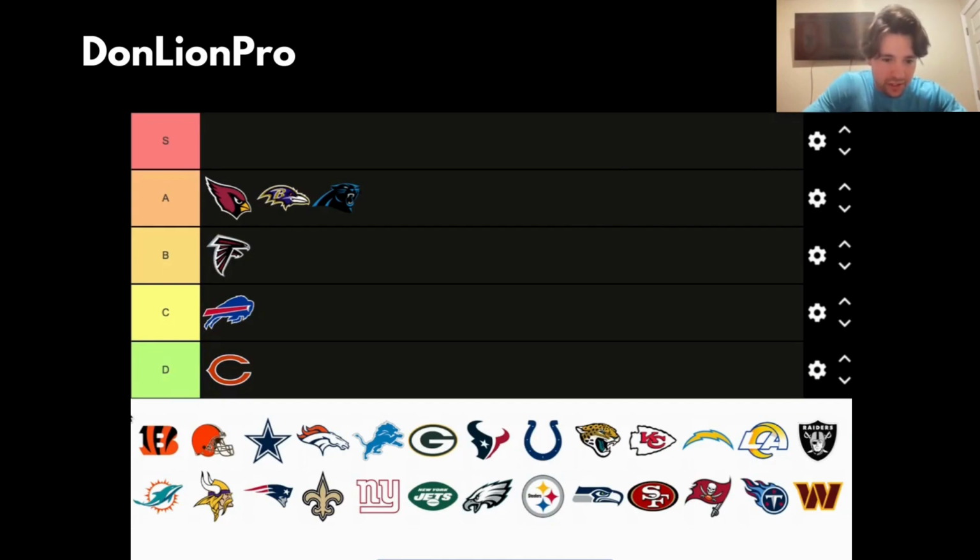This one, obviously in the D tier, just basic. It's just a C. You know, there's not much to the logo. I like it when they brought the bear into it, but they don't really use the bear anymore. They pretty much just use the C, pretty bland.